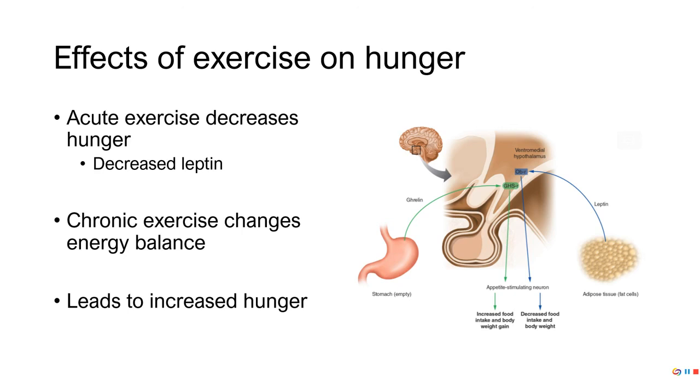Assuming that this isn't all in my head, this is likely due to the fact that I have decreased leptin. And when we exercise chronically, if we're working out more, that's going to change our energy balance. What we mean by that is we're using more calories, so we need to take in more calories. And so as a result, I'm hungry. These days, I feel like I am constantly hungry.